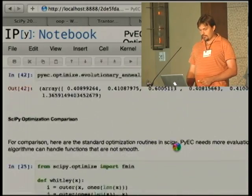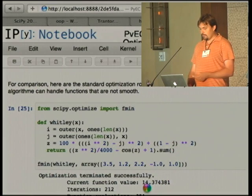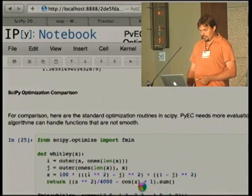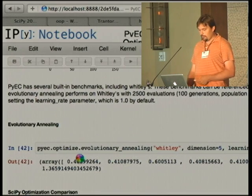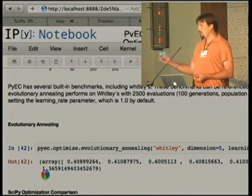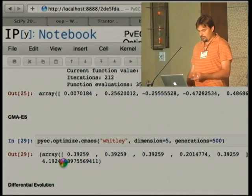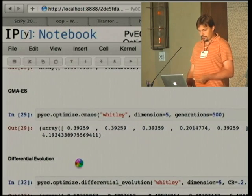As an example, if I were just to import SciPy's fmin and run it here on just a starting point that I just made up, I get a function value of 14, whereas with these methods that are designed more for these really rough functions, for example, my evolutionary annealing, you can see it found a function value of 1.36. We're doing minimization of this function, by the way. That's the standard thing to be doing. And the other methods, you can see they also do somewhat better than your standard numerical methods.